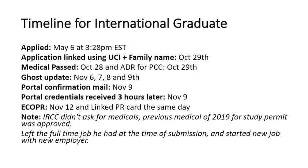Now, IRCC did not ask for medicals. So the previous medicals he did as a part of his study permit in 2019 were submitted, and they were approved by IRCC.